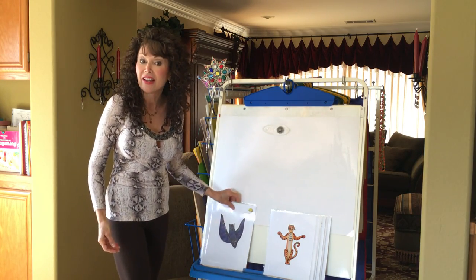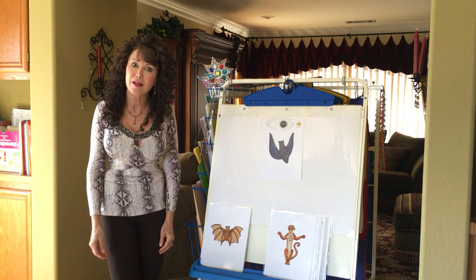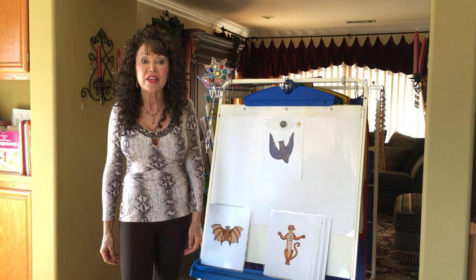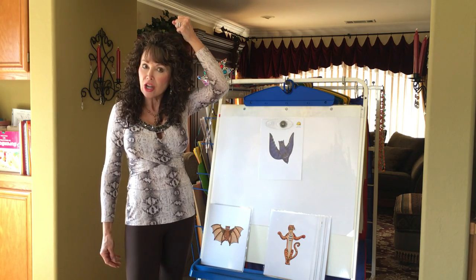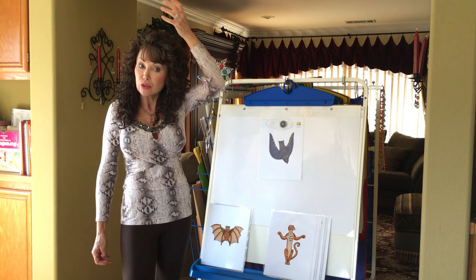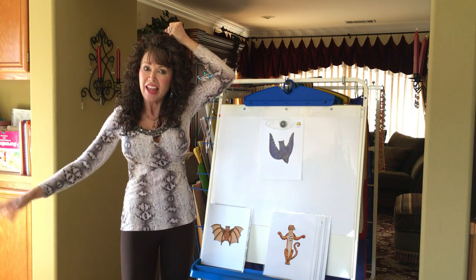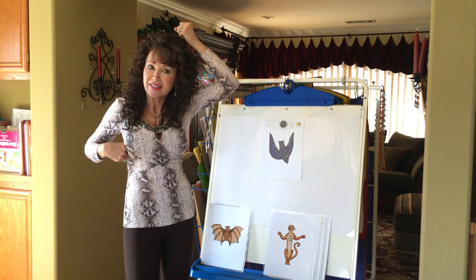Timothy Tiger has a friend. It's a bird friend. Umbrella bird. Umbrella bird is a real bird that lives in South America. The umbrella bird has feathers that make a little umbrella on top of its head. So for the signal for this umbrella bird, we're going to pretend we're holding up an umbrella on top of our head, and then we're going to take our other arm and flap our wing. You can do it out like this, or you can also do it like this.